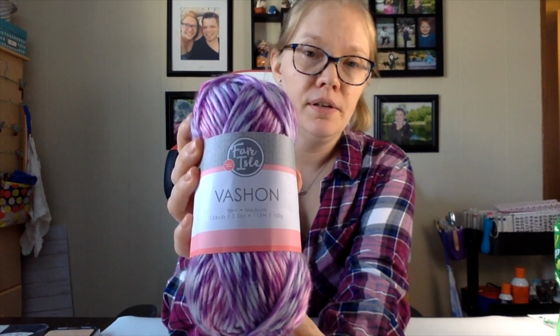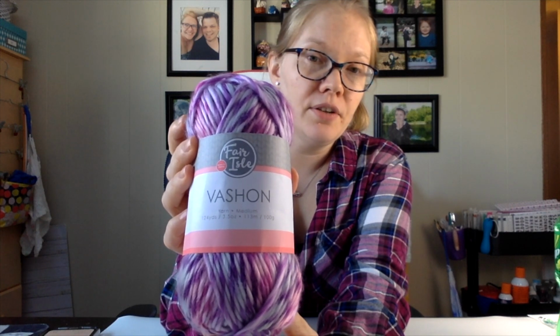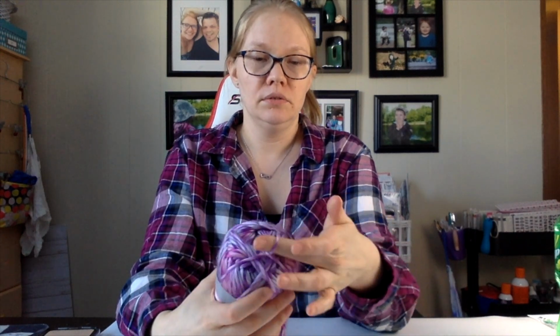Okay, so this is the Fair Isle Vashon. It is 124 yards, 3.5 ounces, 113 meters, and 100 grams. It says it is a medium 4. It is 100% acrylic, made in China. This is the viola color. Machine wash warm, tumble dry low, 5.5 millimeter crochet hook, or 5.5 knitting needles. I got 2 of them.